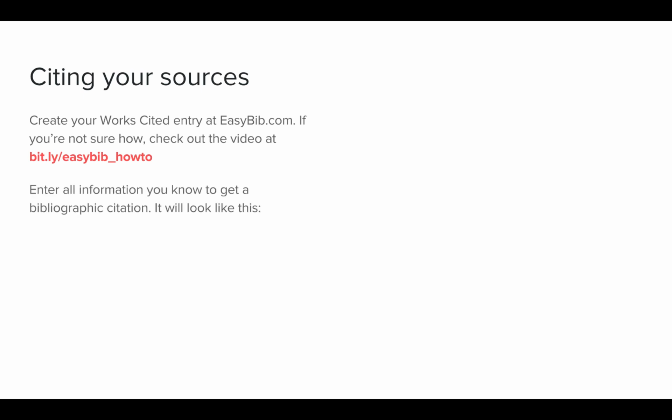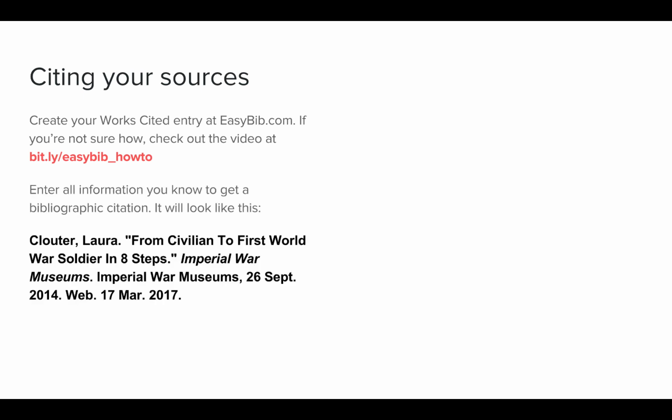When you're done, it will look like this. A bibliographic citation includes the author's name, the title, the website where you got the information, and the date of access. So for this fact, it looks like this: Clouter, Laura, and then the title of the website article, From Civilian to First World War Soldier in 8 Steps.